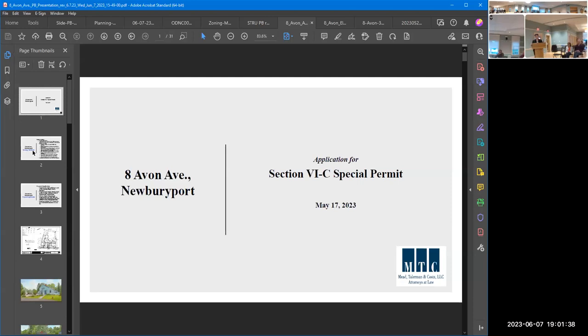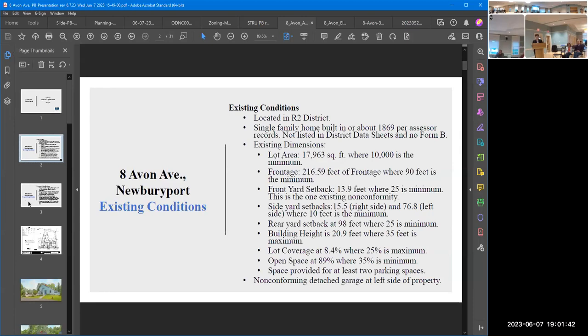The property is located, you go to the next slide, and thank you, the property is located in the R2 zoning district. It's not in the DCOD. The existing single-family structure was constructed around 1869. However, it's not listed in the district data sheets, nor is there a Form B. So as you'll soon see on the site plan, the property is unique as it relates to frontage on both Alberta and Avon. The primary frontage is along Avon, with a small piece on Alberta, which ends at a portion of the left side yard, but only extends to a small portion. The majority of it is side yard, but there is frontage certainly on Alberta.